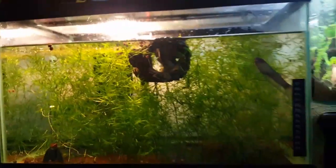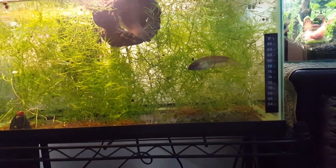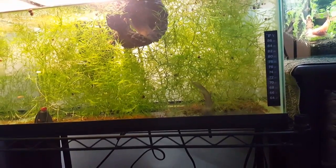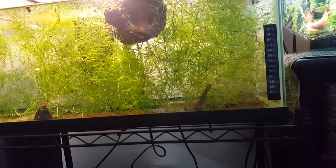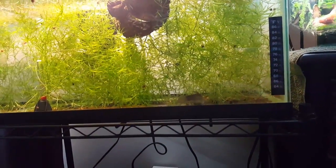So we'll see what I do. I really would like to take another pair out and let them breed, just so I can get a good group of babies going again like I had last year. And at the same time, do I really want to be... Last year I had so many babies I hardly knew what to do with them. So I'm not sure if I really do want to have that many babies or if I want to just keep one pair.